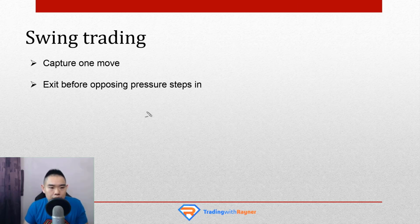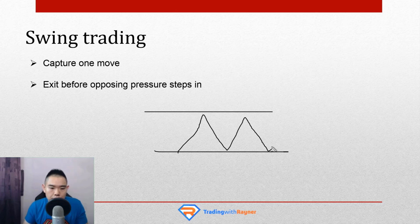Let's say again the market is in a range and you bought near the lows of support. Let's say you bought over here. Now let me ask you, if the market moves in your favor, where do you think sellers might come in to push the price down lower? Well, if you know that this is a range and this is an area of resistance, you will conclude that sellers might be at resistance, trying to short the market at this area. And if you think along those lines, you're not wrong. So this is what I mean by exit before opposing pressure steps in.